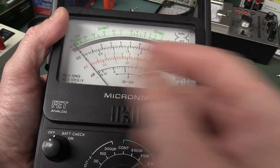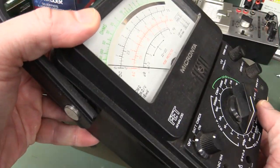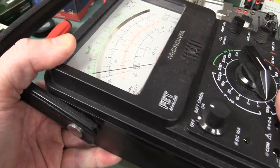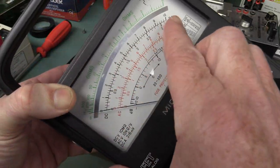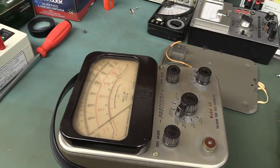You only had a little adjustment range to adjust for when the meter was flat on your bench, or whether it was tilted like that, because the needle would move a little bit, and hence why the mirror on there, to avoid any parallax error. This one doesn't have a mirror.